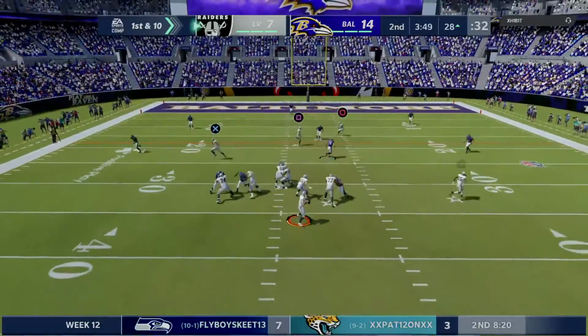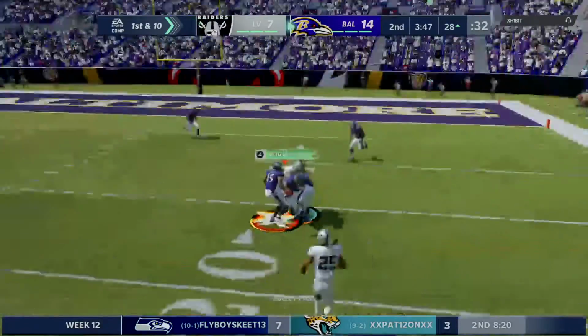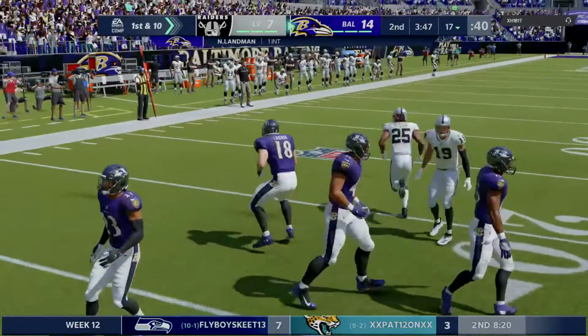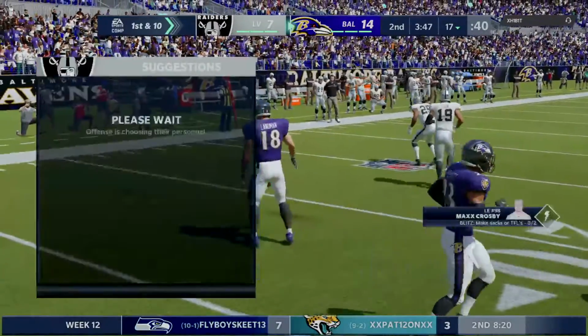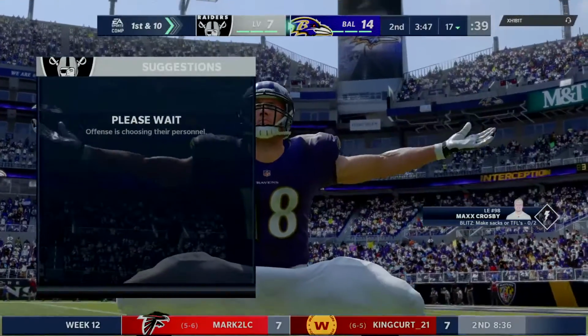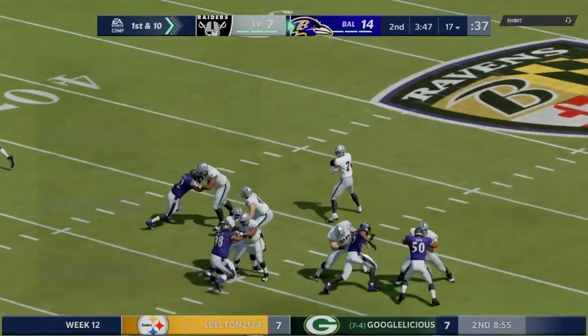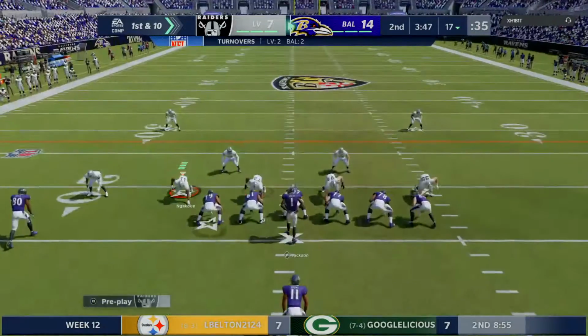And now a first chance for the backup here to throw. Into double coverage, and it's intercepted. Picked off at the 16. And a big turnover there as his guys will get the football back. The Ravens. And he may want to track down that football because that's interception number 1 on his career.